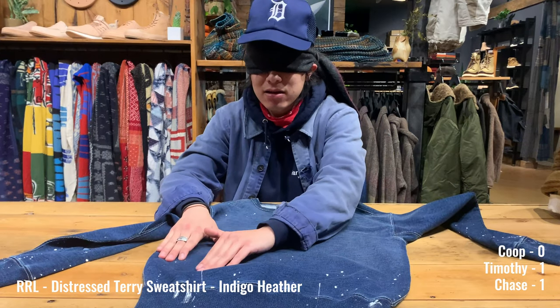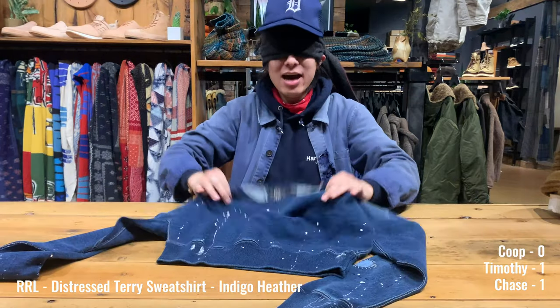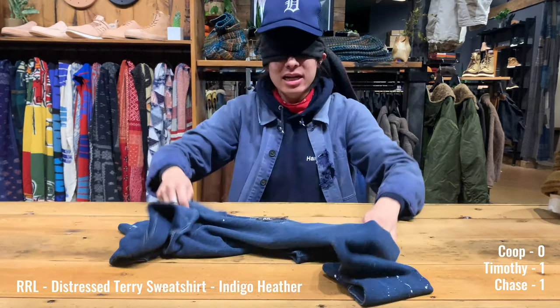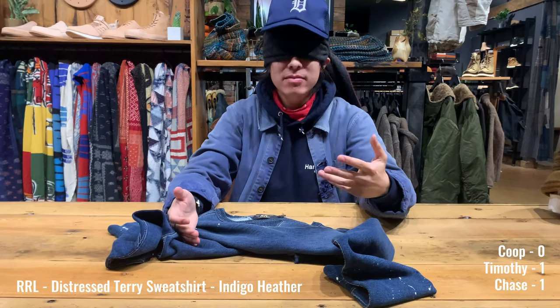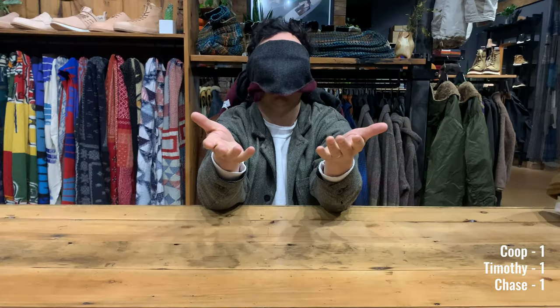I don't feel paint. I mean, I might feel some paint. Yeah, I'm locking it in. Double RL, indigo dyed, it has the paint, there's some distressing. Yeah, lock it in, final answer. Take it away.